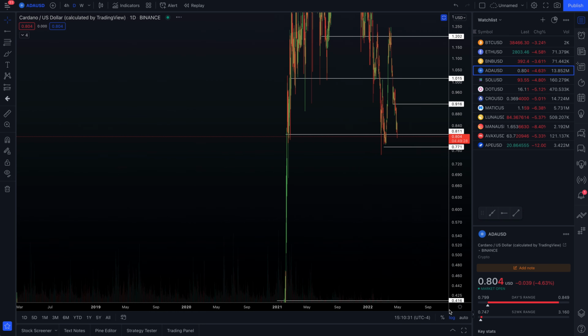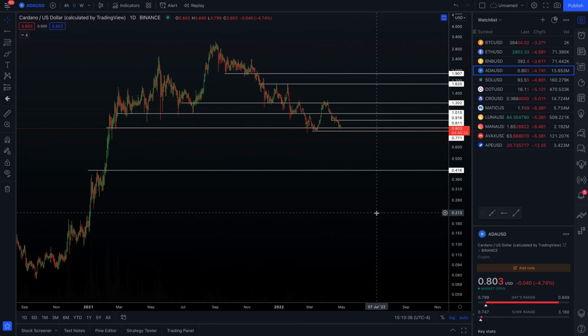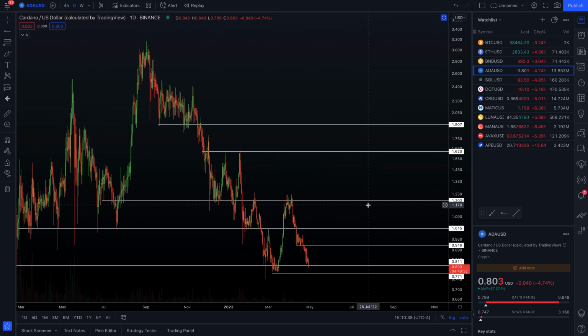It's been a while since we looked this far left on Cardano. It's back down towards 40 cents, right? Actually, we have talked about this. We've talked about how that would be a roughly 50% loss if you didn't respect the stop loss underneath 80 cents, right? So we've talked about that in the past.